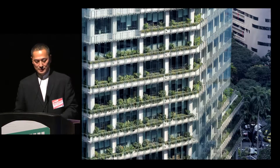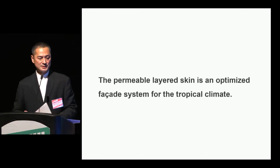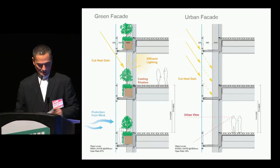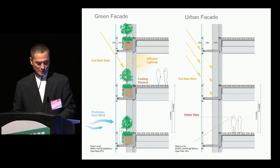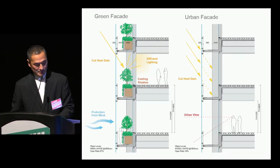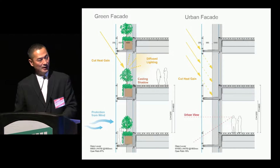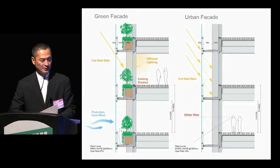We named this facade permeable layered skin. It's unlike typical double skin facade systems seen in rather colder climates, but it is an optimized facade system for the tropical climate, such as in Singapore. The green facade acts not only as a shading device that reduces the heat gain indoors, but also softly diffuses the strong sunlight towards the interiors. The urban facade also protects the building from overheating by means of the outer layer of glass, and yet at the same time allows clear views out to the surrounding streetscape.